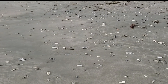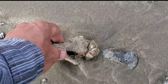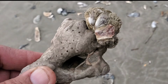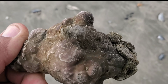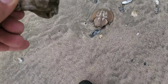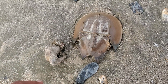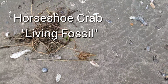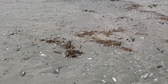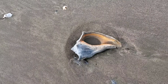Now you see how one part of the island was so rough, and this is another part of the island, and it's so calm and nice. You see slipper snails on top of this whole thing. And look, this one is a baby horseshoe crab. Living fossil. They have not changed in over 200 million years. They are older than dinosaurs, guys.